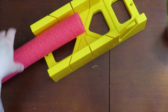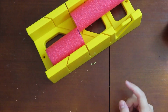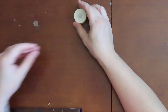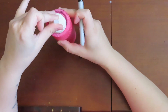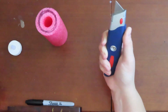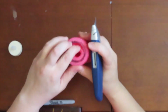That was me sawing through my miter box. I'm not sure why, but I cut into this box as much as the object I'm actually trying to cut. Whatever. I separated the noodle into 7 parts so I could have a group of 3 candles and a group of 4 candles to be on either side of the tree. I cut the tops of the noodle segments to accommodate these LED candles. Try not to cut too many fingers off.